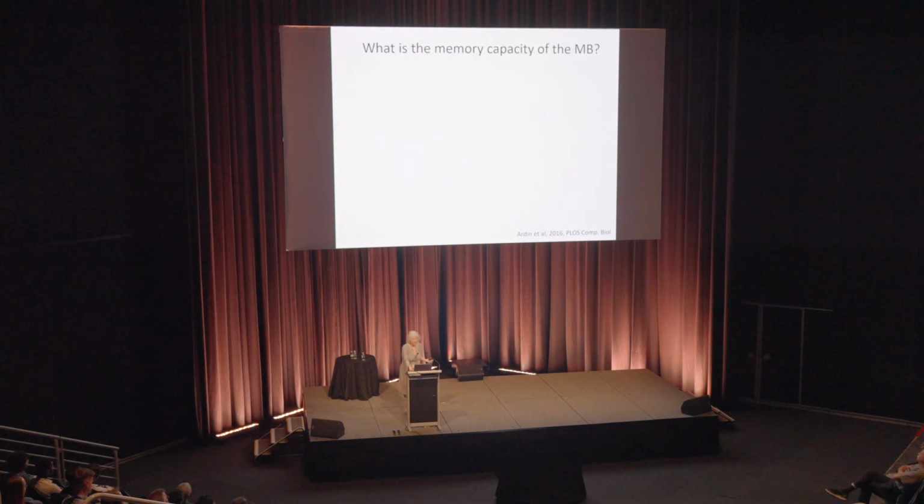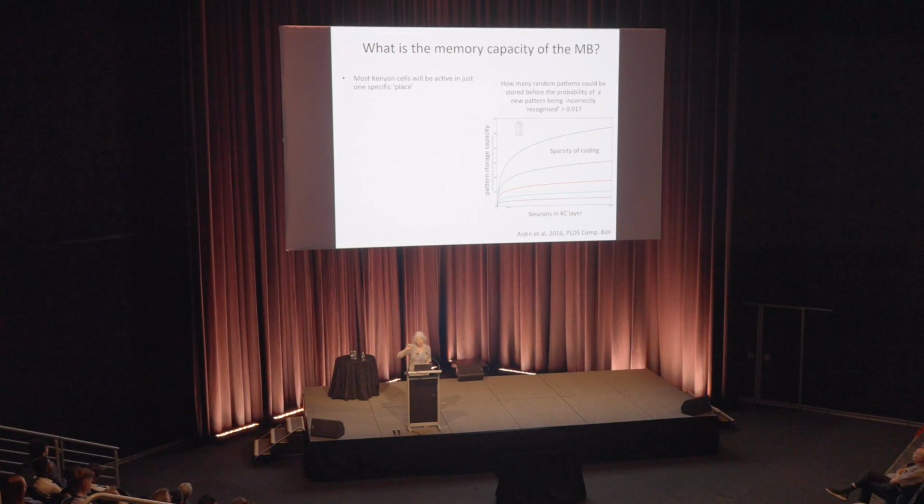So an obvious question is, what is the memory capacity for just storing each pattern as you go? Which we can make more formal as, for example, how many random patterns can be stored before the probability of a new pattern being incorrectly recognized exceeds 1%. One way to think about it is that because this is a sparse coding, each Kenyon cell in the mushroom body will only be active in one specific place, a little bit like a place cell. And more abstractly, we're changing the weights of the connections, the patterns that match outputs, in one shot of learning. So we're basically switching these synapses from high to low.